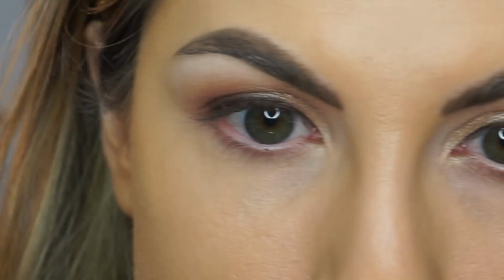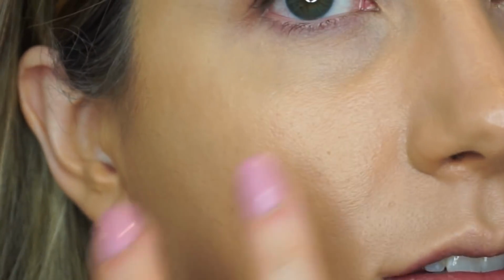So if you like a dewy kind of finish, you might like this. It gives you more of a radiance. It does look pretty skin-like. It's not settling majorly into any of my lines, I think because it's so thin.